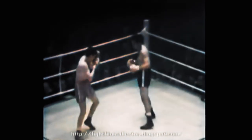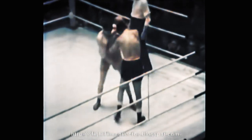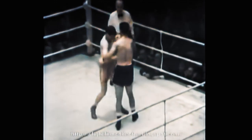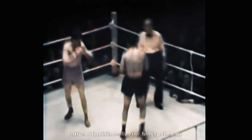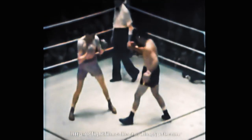About why it's happened. Downs took the fight to Pastrano from the very first bell, and he walked into some sharp shooting left and right hands, and they caused the cut. And now Downs is trying some long range heavy stuff with half a minute to go in the first round. And the cut isn't bleeding badly. It isn't bleeding at all badly.